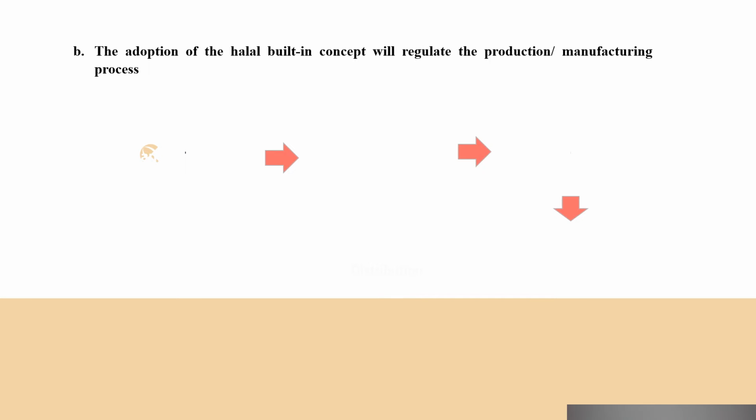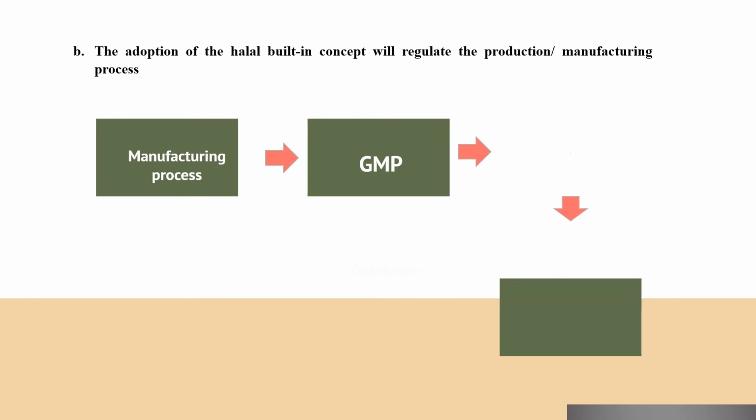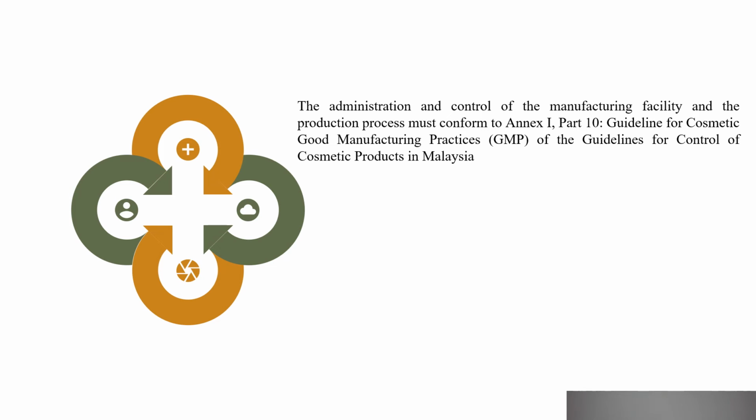The next discussion is about how the adoption of the halal built-in concept will regulate the production or manufacturing process. The manufacturing process will involve compliance with GMP, compliance with the requirements of packaging and labeling, and lastly the requirements of the advertisements of the cosmetic products to the consumers. In the manufacturing process, the cosmetic manufacturers must comply with the procedures or guidelines under GMP.